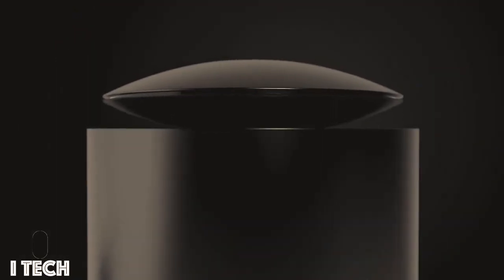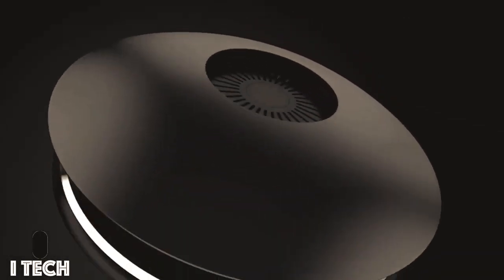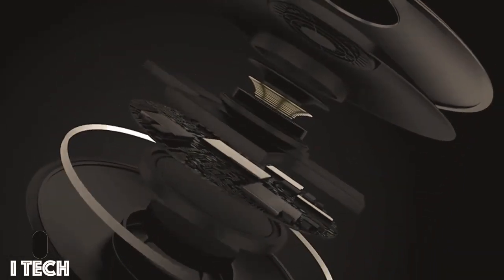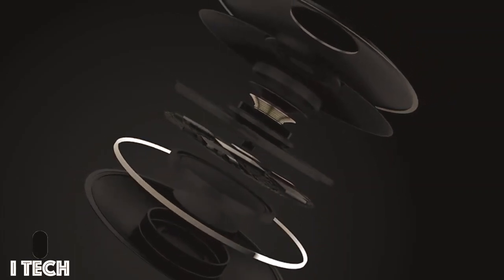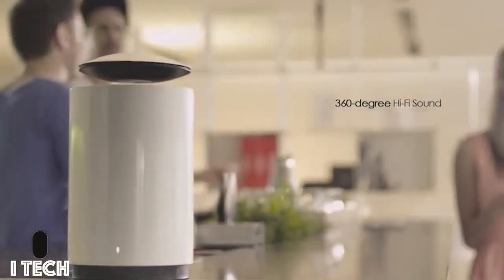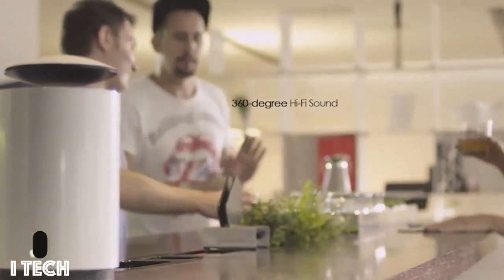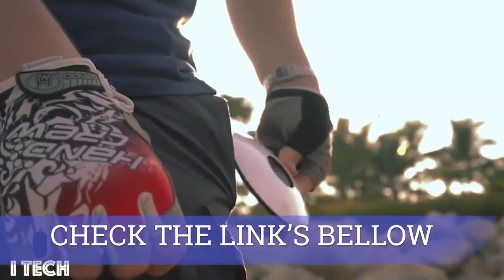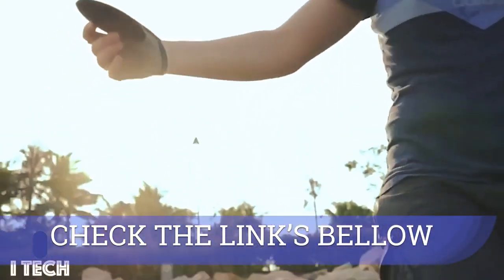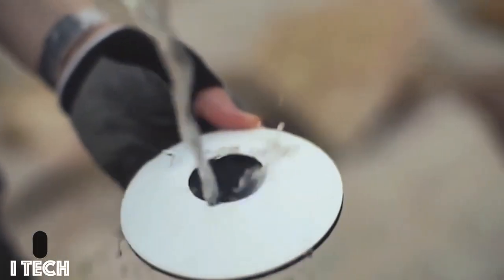Mars is equipped with an ultra-thin 1.75-inch high-frequency horn. By using a world-renowned audio compression solution, it retains the full integrity of original digital audio and is optimized for real-time zero-loss audio streaming. 360-degree hi-fi sound projection means there's no back of the speaker and everyone gets the best spot in the room. The ultra-durable levitating speaker is made from aircraft-grade aluminum, waterproof up to 3 feet deep, and is also magnetic.